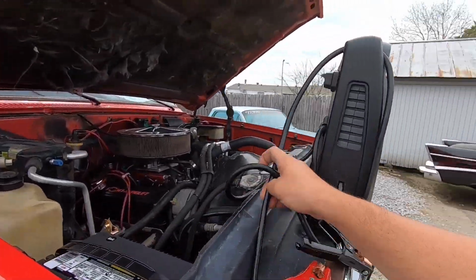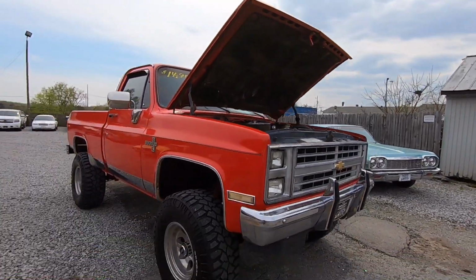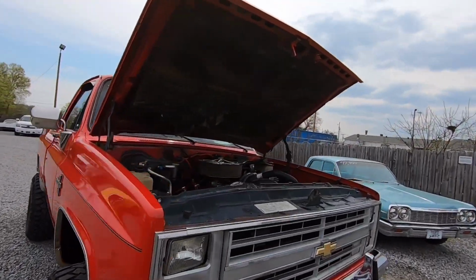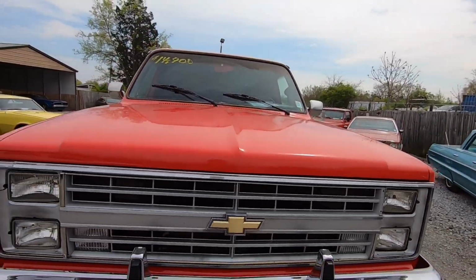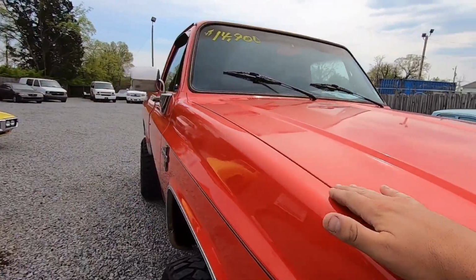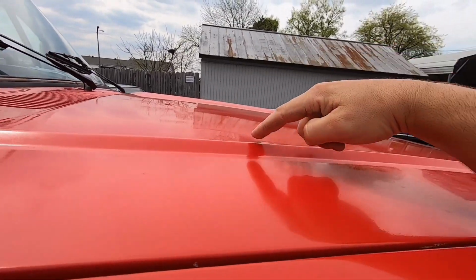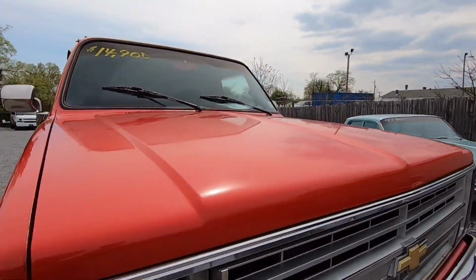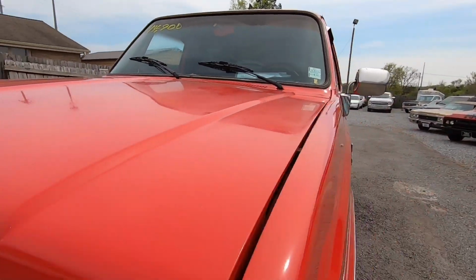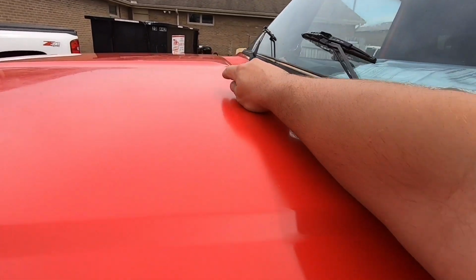All right, I'm gonna go ahead and get this out of the hood and shut it down so you can actually see what it looks like with the hood down. Way up here. This truck sits up pretty high. Hood lines up nicely. There is a slight dent right here and a little one right here. I don't know if you could see that. Let's walk around the other side. This side, I don't see any dents. Maybe way up here is a little one.